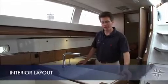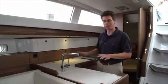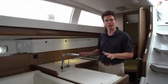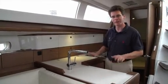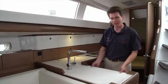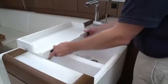The galley space on the 41DS has been really thought out so that you can have a space that is very modular. So you can open everything up when you're ready to do some cooking, but then it all folds away and keeps it nice and clean and out of the way when you're entertaining other ways on board. We use our innovative galley sink here with the sliding function.